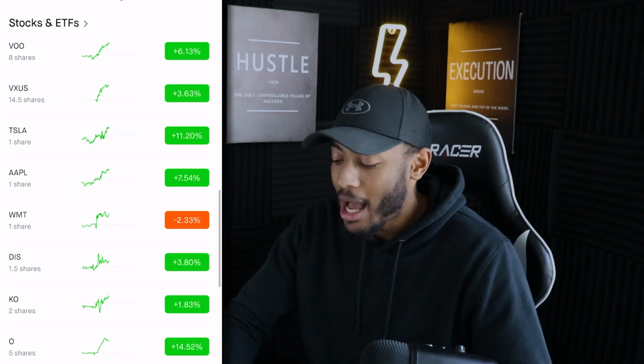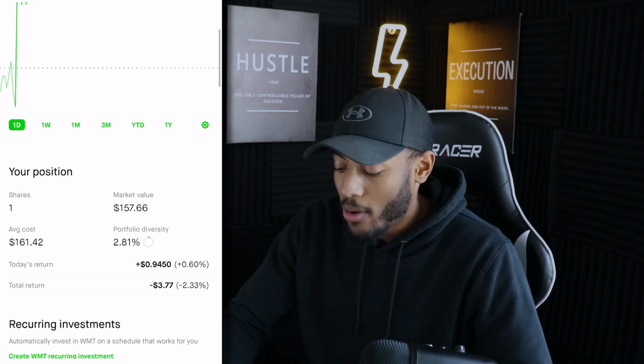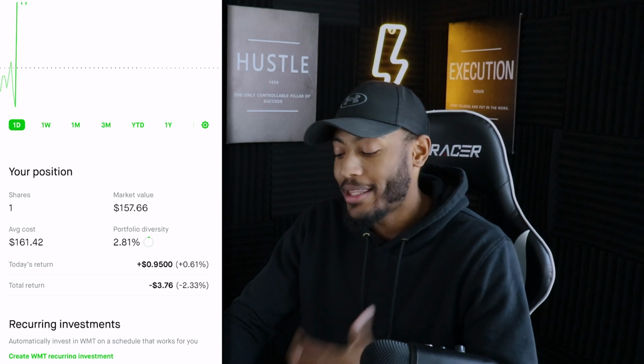Looking at some of the other positions, I only have one position that's actually in the negative other than Shiba Inu, which is my Walmart position. I only own 1 share of Walmart, and it's only at $158 in the portfolio.